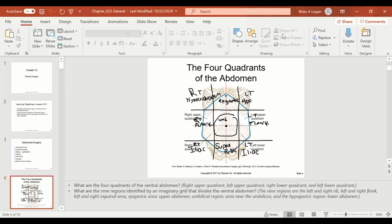These are the 4 quadrants. I also broke it down into the 9 regions, but for your 4 quadrants, you can see those in the print on there. You've got your right upper quadrant, left upper quadrant, right lower, and left lower quadrants. You're basically dividing the abdomen by putting a plus right through the belly button, and then you have to know what organs live where, according to those quadrants, and also the 9 regions.